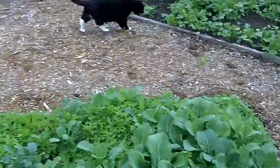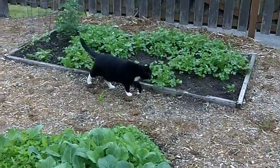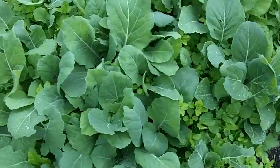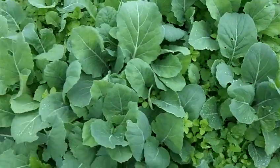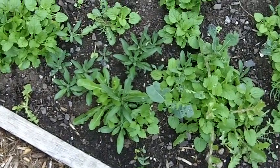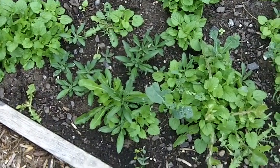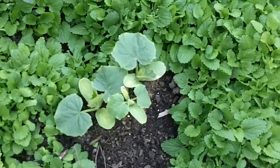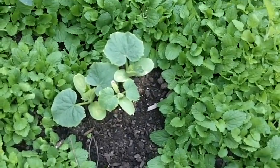I don't think anything new over here. Oh, right, these are collard greens, and I'm not sure what that is. It's something I planted, I think, but I'm not sure. Over here is a cucumber trying to grow up, a lemon cucumber that makes little small cucumbers.